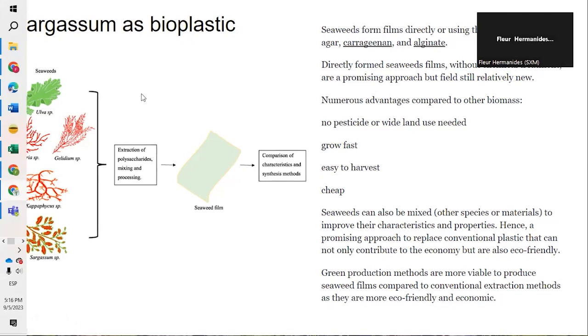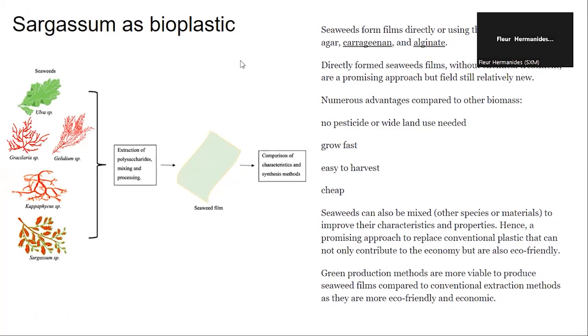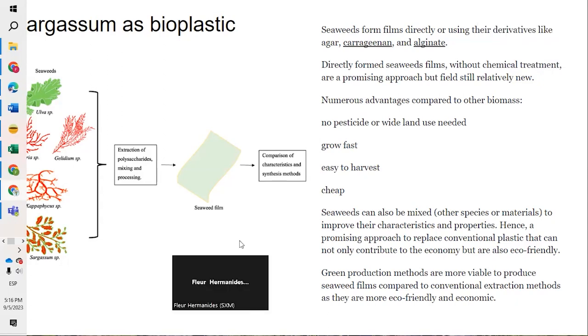So I looked into sargassum as a bioplastic. I did not have that much time, so I tried to put something quickly together. I found some studies that were looking at seaweed in general and then more sargassum specifically. And then I went down into that tunnel where you all of a sudden start going into all of these scientific documents. Like, wait, hold on, focus. So I found that indeed seaweeds can form films directly or using their derivatives.